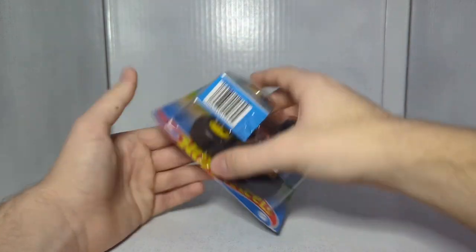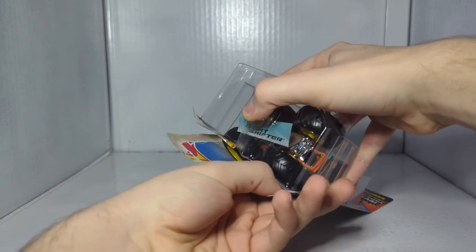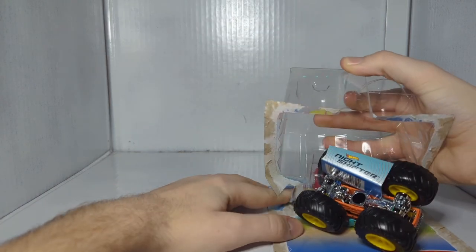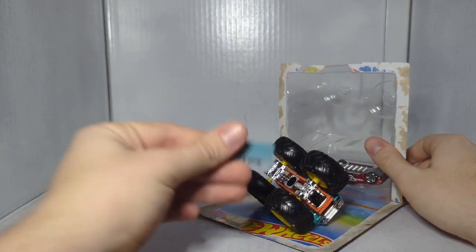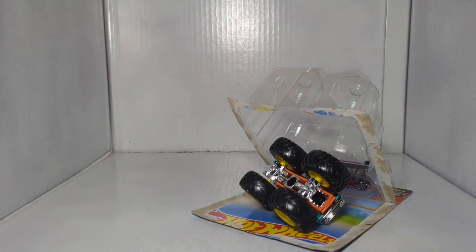But yes, let's get into it, shall we? We'll still look at this truck on camera just in case. And then the cool thing about variants with Hot Wheels anyways is that there's so many variants. As much as I don't want to, I will probably have to go through and look for variants on this truck. Night Shifter logo, that looks different.